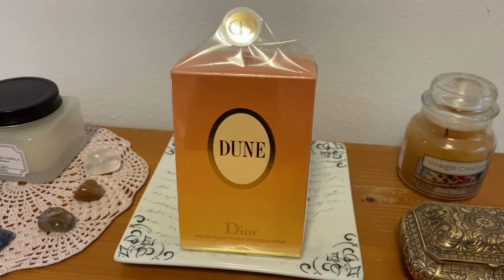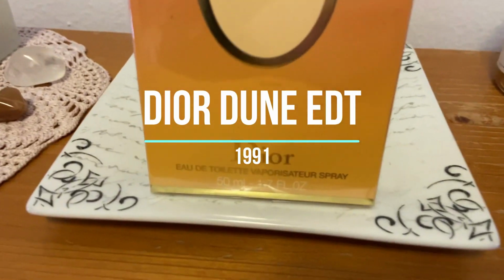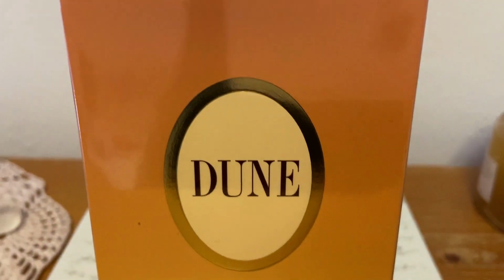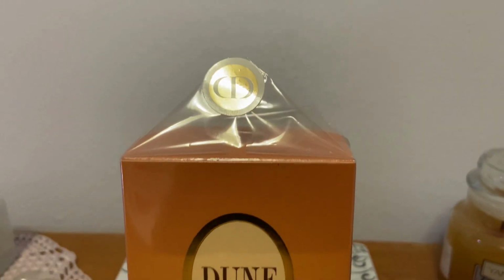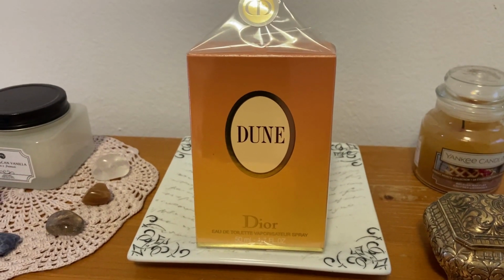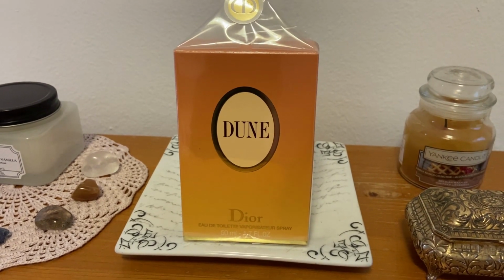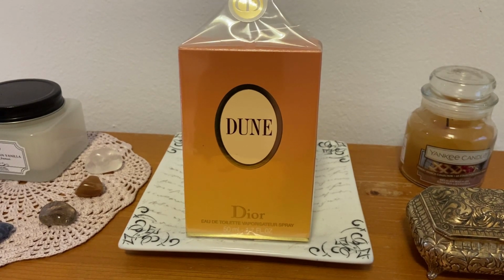Today I'm doing a review of Dior Dune, which is a magical fragrance and I think it deserves a review of its own. I've had it in my collection for many years and I pull it out many times a year. I wear it in the summer, I wear it in the dead of winter. It's such a unique scent. It's truly magical. It was groundbreaking when it came out and it deserves to be talked about.